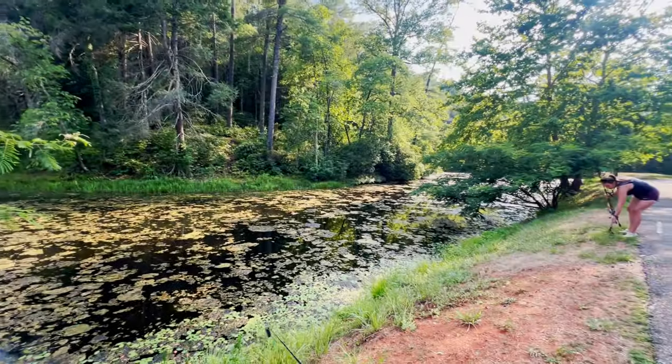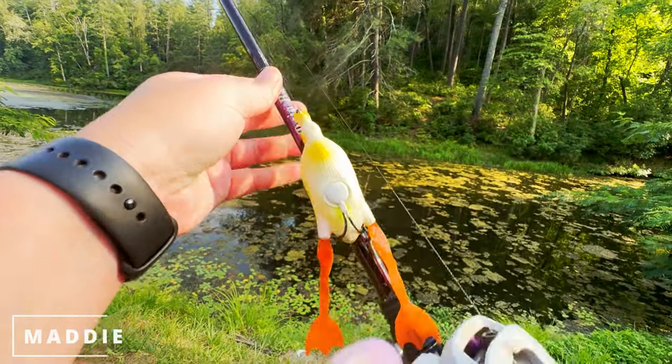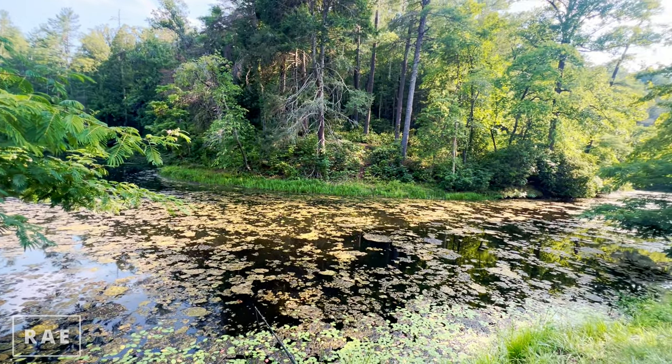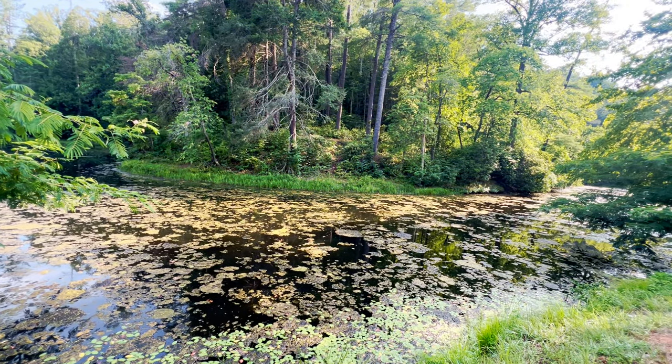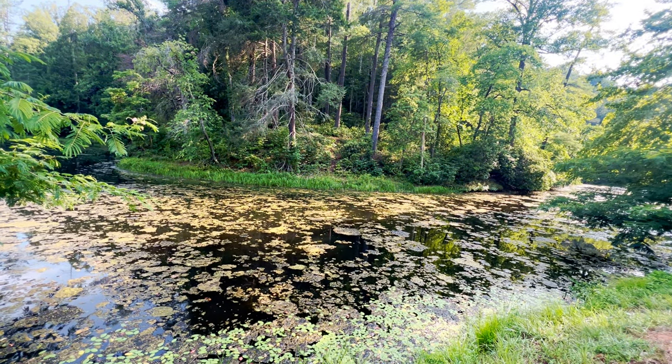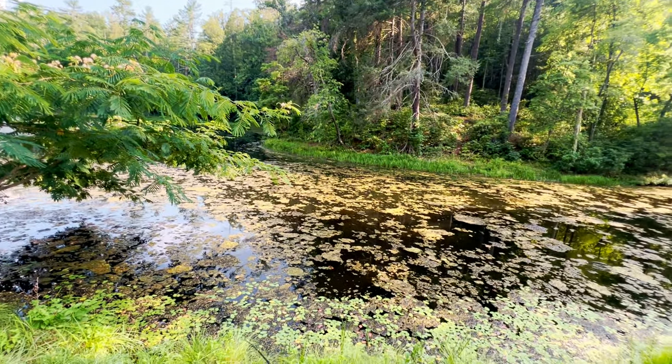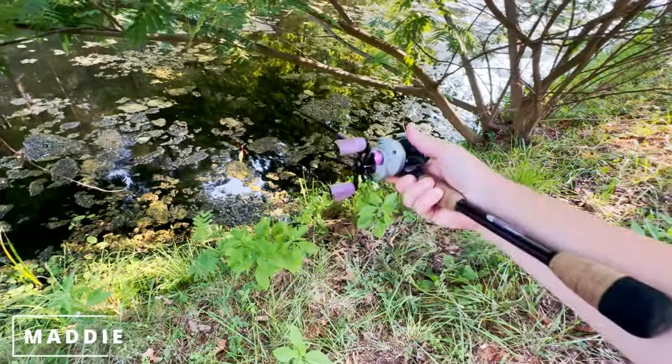This place just looks like frog heaven right here. Or duck heaven. Maddie's using the duck, which I'm rooting for her with that thing. We want to go over to the creek, guys, but right now somebody's there fishing, so we'll wait our turn. I can't believe under that tree wasn't an immediate bite.